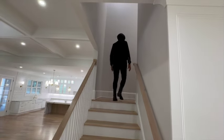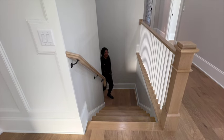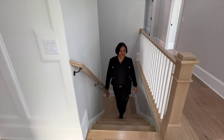The upper level showcases four distinct individually appointed mini master suites, all with their own bathrooms and built-in walk-in closets.